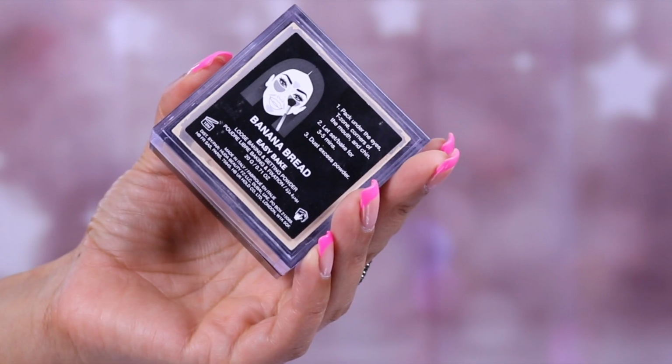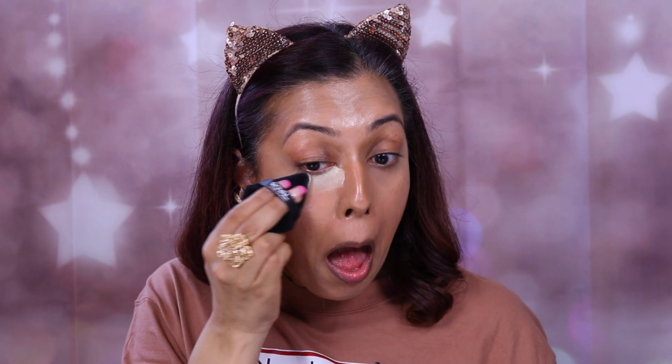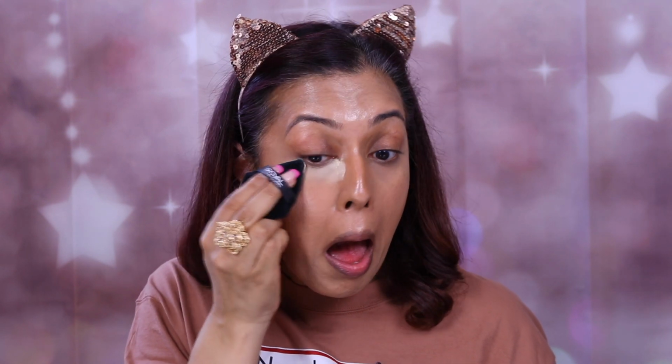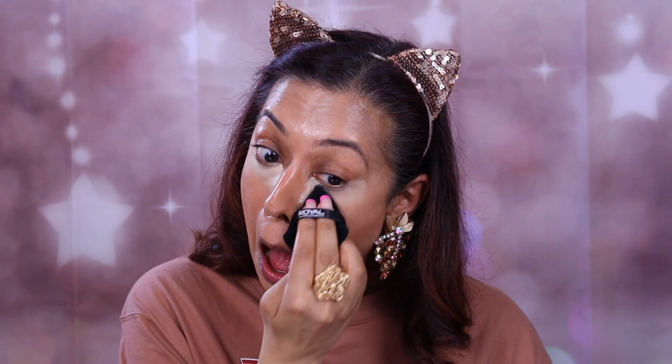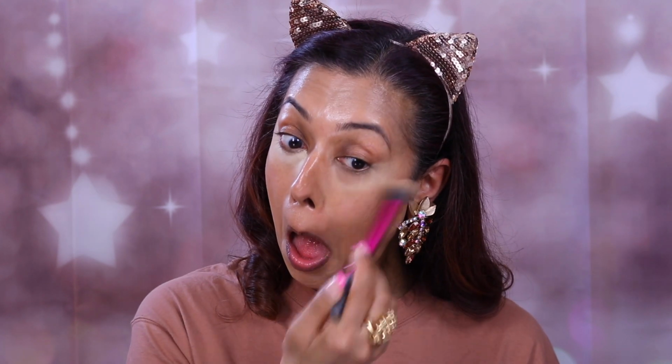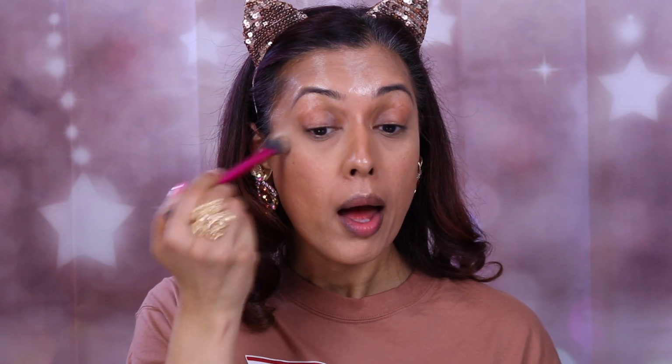My shade is in Banana Bread and I'm just using a powder puff to set my under eye area because it had started to crease. So obviously you have to make sure that you set any areas which have got an emollient product on it and then just leave it on for a couple of seconds before I brush it off because I didn't want to bake it for too long.